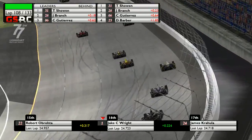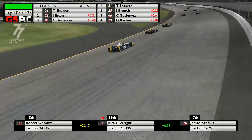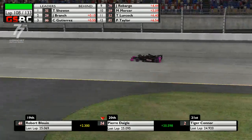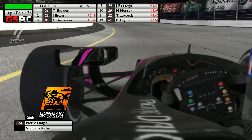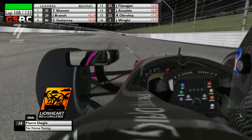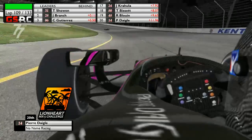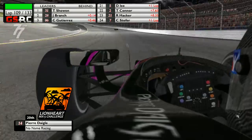Well, you know what? Hey, we haven't talked about this driver in a bit. Looking at Pierre Diamond, now he is starting to move up through the field because guys are starting to pit behind him. We go on board with the Lionheart MX-5 Challenge camera, riding on board with Pierre Diamond. Okay, now Pierre has got himself up to 20th place. All right, now I believe he's good to the end. He's one of those guys working on that strategy.